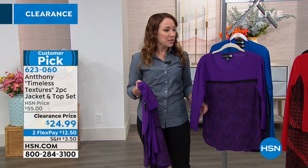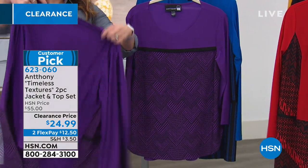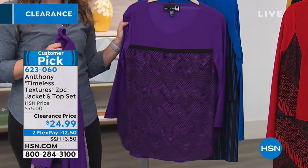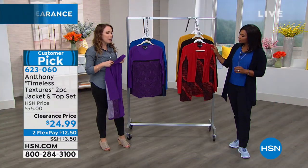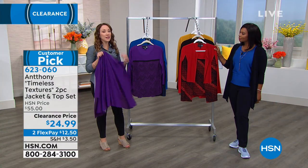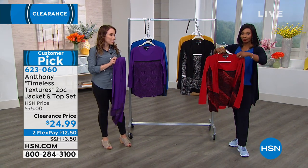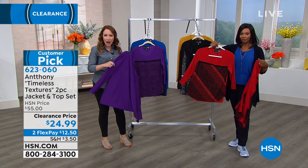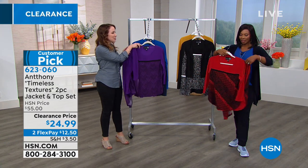So you could really wear this a bunch of different ways. You can wear it with the jacket and look really put together for work or brunch. But you can also wear the shirt on its own. And I love that it's got different textures and different patterns. The color blocking is really just body flattering. Anthony really knows his stuff. He's a trained tailor. He knows how to put together a suit from scratch. So he knows how to tailor clothes for a woman's body. And I really love that it's two pieces.